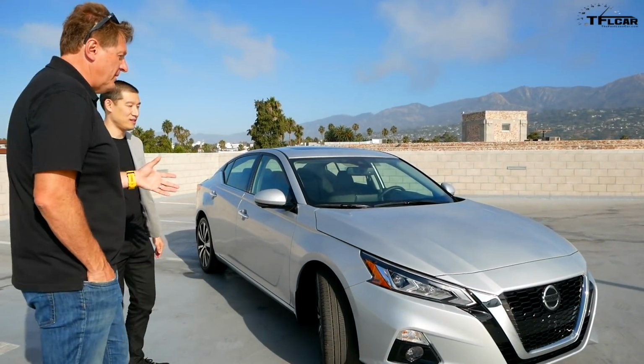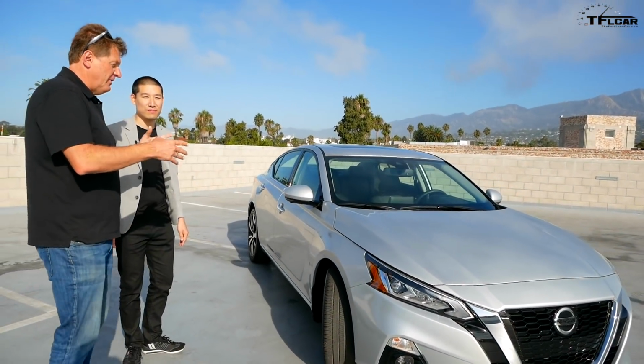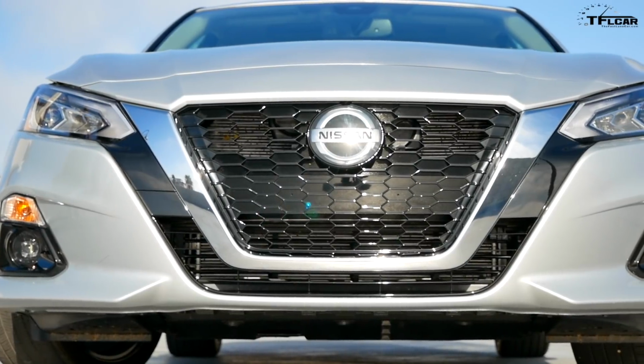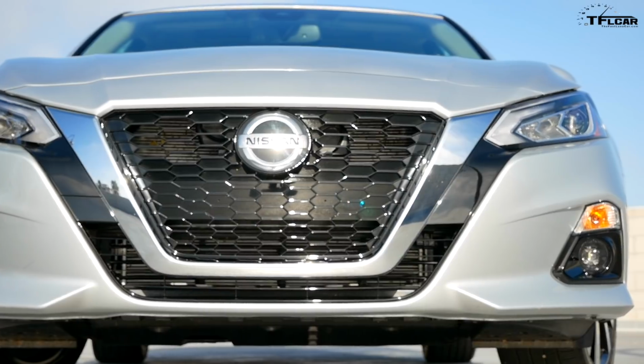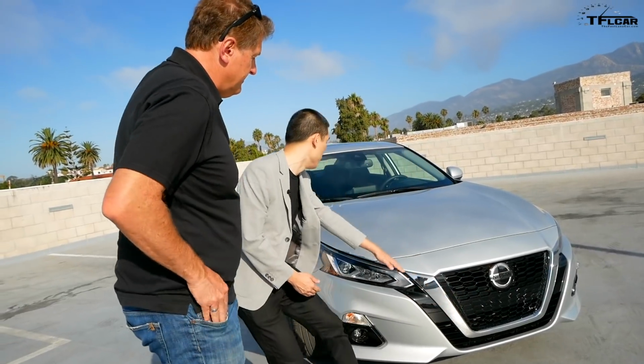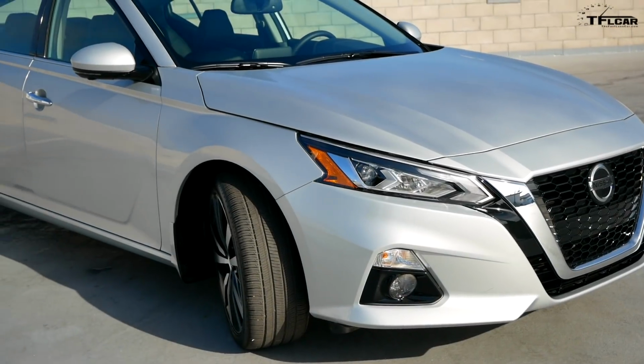So now the front fascia has a very distinct look. It's very Altima. How did you incorporate the V shape, right? We made the V motion much bigger, so now it's encompassing. So it starts off in the front and then it flows along the hood and through the back of the car.